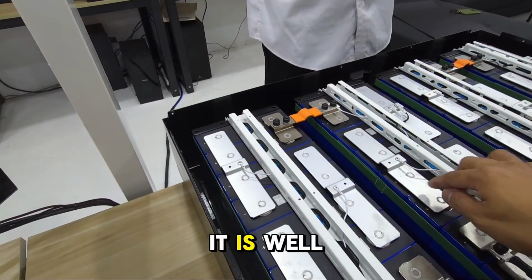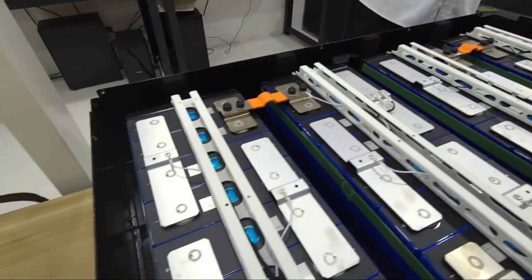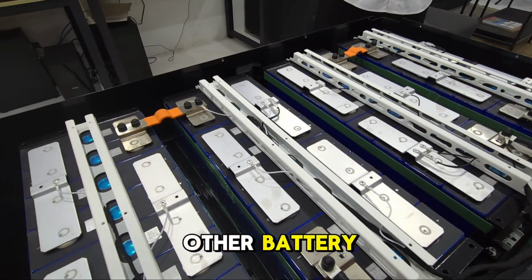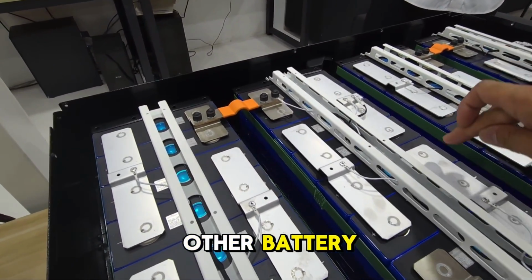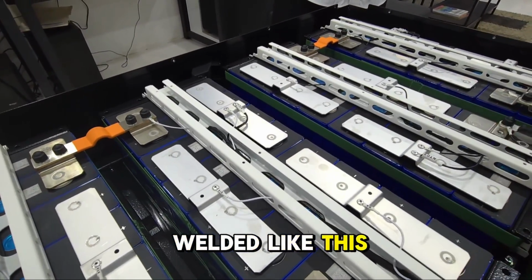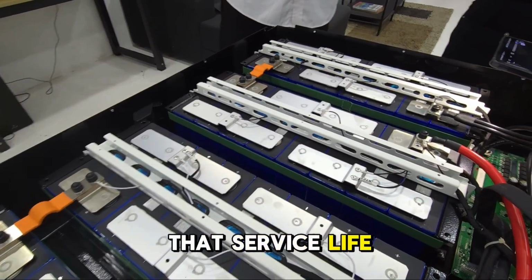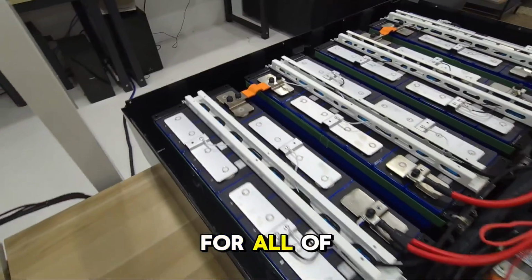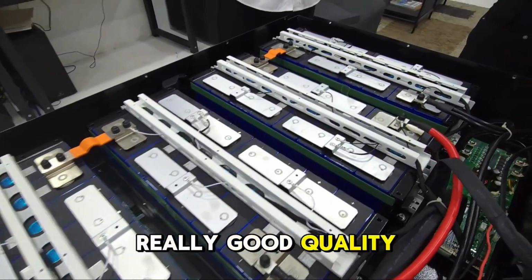It's welded, no? Yes, it's connected professionally. As compared to other batteries, the DIY ones can come loose at the connection. It's properly welded like this. We're assured that it won't come loose through its service life. So there's plenty of space. For all of the viewers out there, we need to make sure that the battery is really good quality.